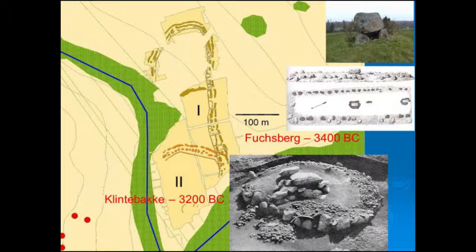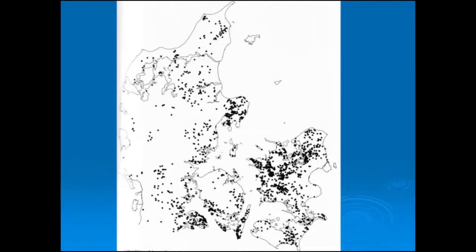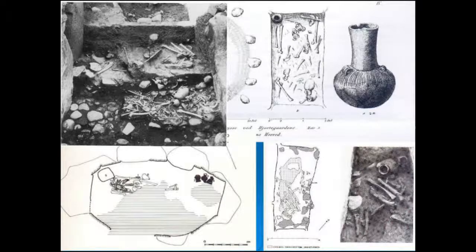That's not the same as the more simple dolmens we see over there. In Denmark, we have under protection about 3,000 monuments, but we think we originally have had 30,000 megalithic monuments. It's curious that because we have had so many megaliths, we only have found human bone material originally placed in them in very few, less than 10 megaliths.